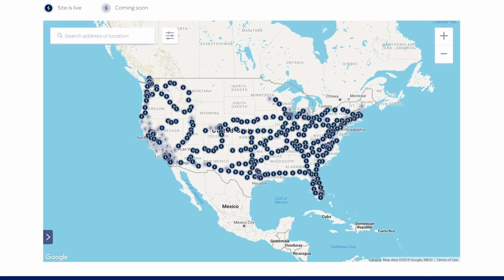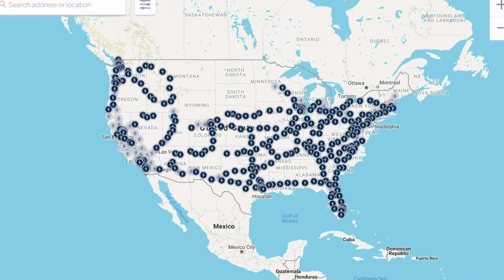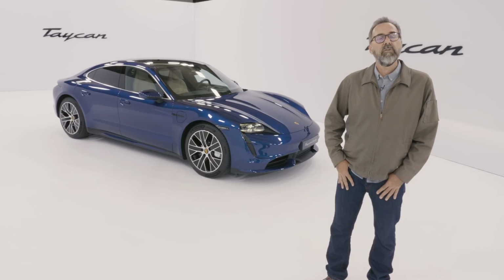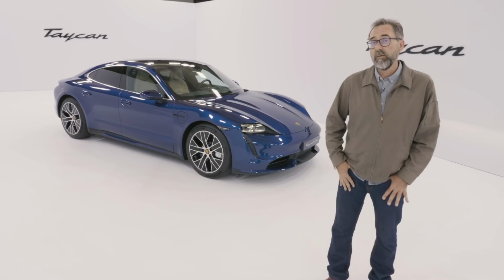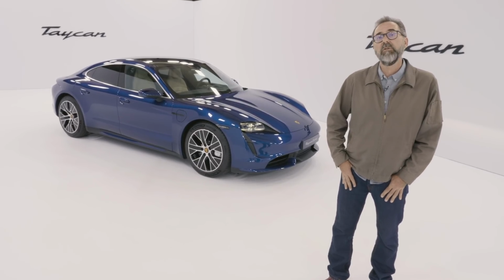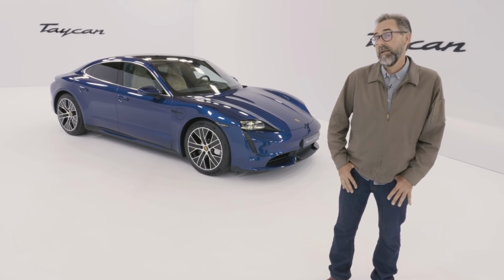Electrify America is starting to build out a network of chargers from coast to coast. They're not done yet, but I've been to a couple of them, and some of them are rated at 350 kilowatts. This car charges at 270 kilowatts, which is fantastic, but what that means is the chargers, they're going in, and you'll be able to drive from LA to New York, I don't know, in a year maybe less.